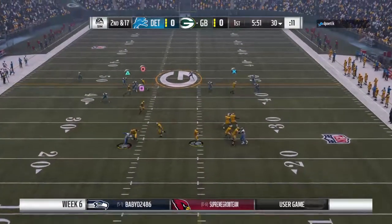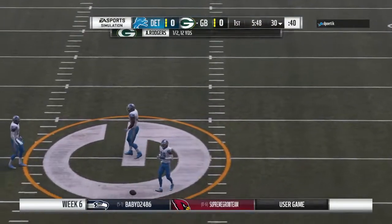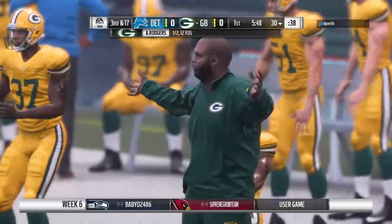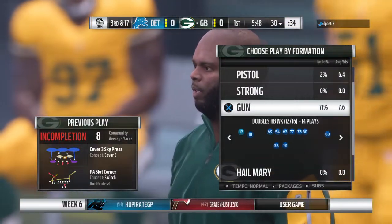To throw is Rodgers. Throwing over the middle, and it's incomplete. Randall Cobb, the intended receiver, and it's third down. Nice play there to force the incompletion.